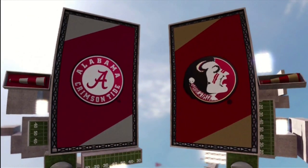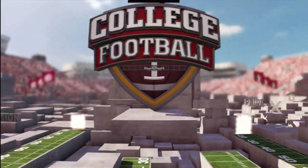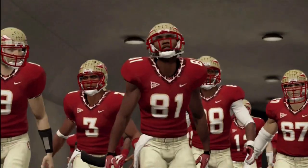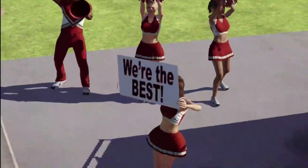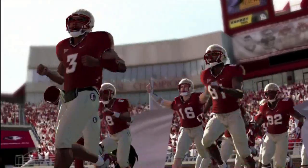We'll see the Alabama Crimson Tide and the Seminoles of Florida State. Here come the Seminoles.